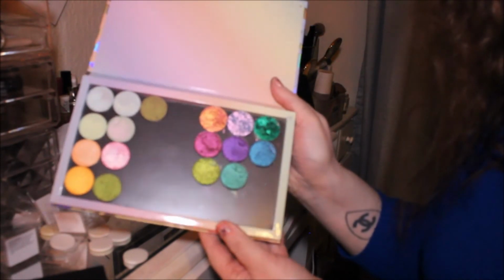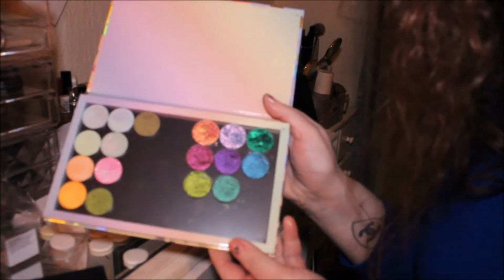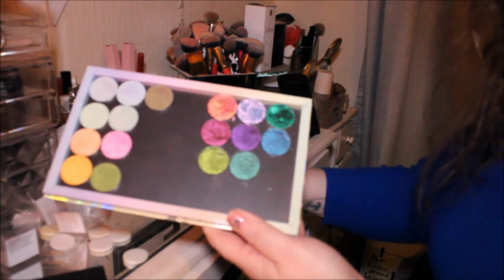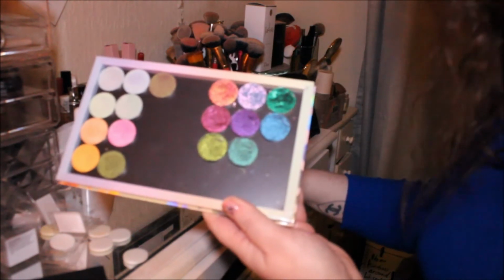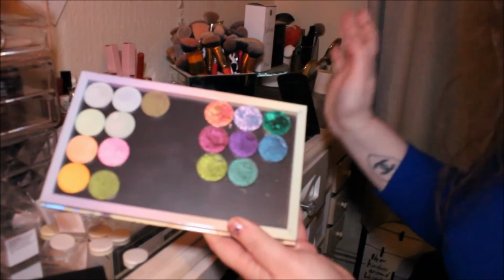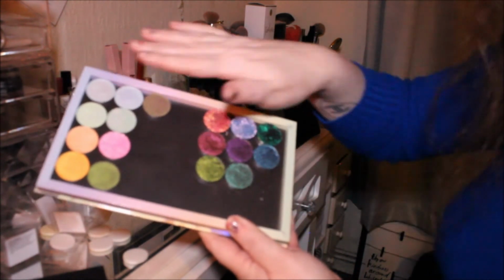There's definitely room to grow. I'm not too sure if I'd order from Glamshop again. There is a palette that I want to get, the lemon citrine one that they've got out. I should have really bought it when I ordered those, but I completely forgot about it. And I just wanted to test some singles. So yeah, this is what we're looking like. I feel like they're really, really gorgeous.